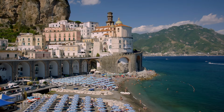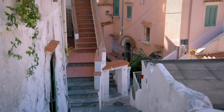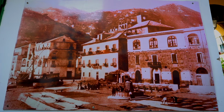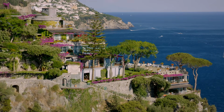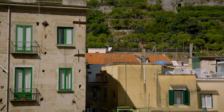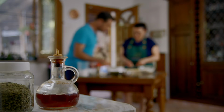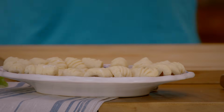This tiny town, not even 1 square mile, is home to just under 3,000 people. It's a great example of a place that's held its traditions dear, as it's celebrated as the birthplace for fresh pasta. One Minori family still produces the town's local specialty, a unique handmade pasta using ricotta cheese. So I'm in Claudia's kitchen to get a masterclass in making the delightfully named dunderi.